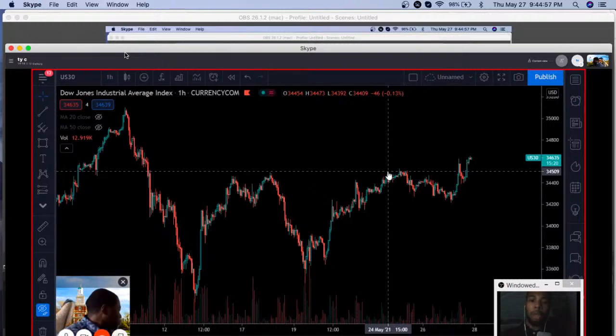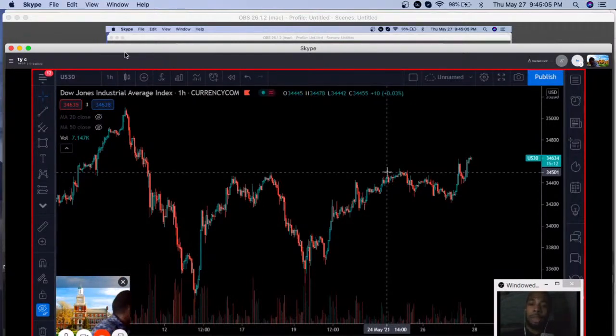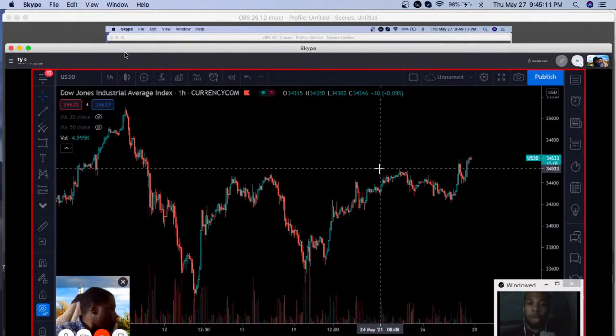Whenever you have a level of supply or resistance above that refuses to get broken through, and then you finally see a break, you want to expect prices to come back, pull back to that area, retest it, see a higher low, and then you go long and start looking for your trade.